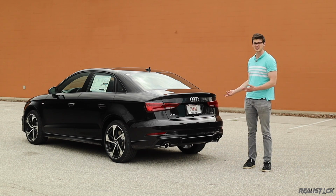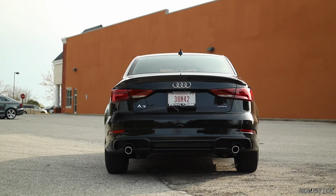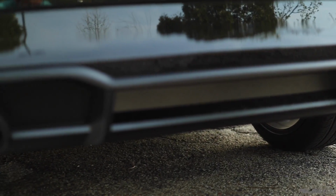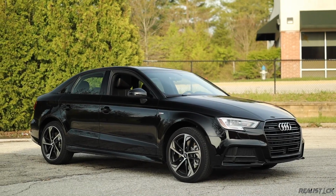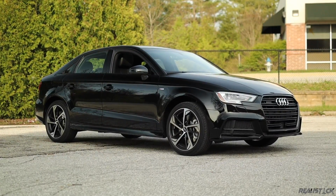The rear end of the Audi A3 is pretty crisp and modern. You have full LED taillights as standard, real exhaust pipes, which some other Audis can't boast. Overall, the simple, bold lines throughout combined with some smooth curves have helped this age well in my mind, but hey, looks are subjective, so tell me what you guys think in the comments section.